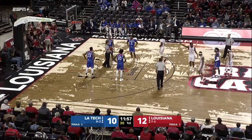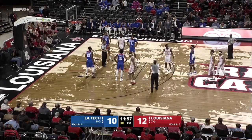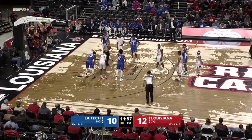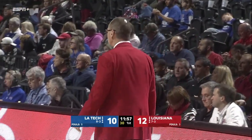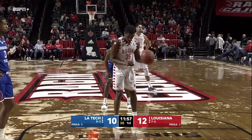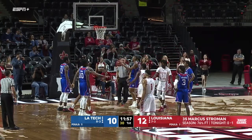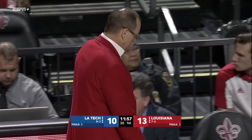As you see, Jakeenan Gant, and still looks uncomfortable as he's walking back out on the floor. Yeah, that grimace is working pretty good for him, isn't it? Number 35, Marcus Stroman will go back to the line after being fouled on his way to the basket. Stroman, a 76% free throw shooter, missed his first one tonight, has this one go, and he is the leading scorer in the game with 6 points already.